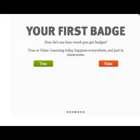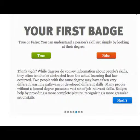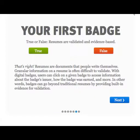So the first question, true or false? Learning today happens everywhere, not just in the classroom. True. And so I guess I was right. Now we go on to our next question. You can understand a person's skill set simply by looking at the degree. False. The degree only shares a little bit of the information. Somebody might have drilled down into a specific area, and that's kind of where the job relevant skills are. And that's where the badges come in.